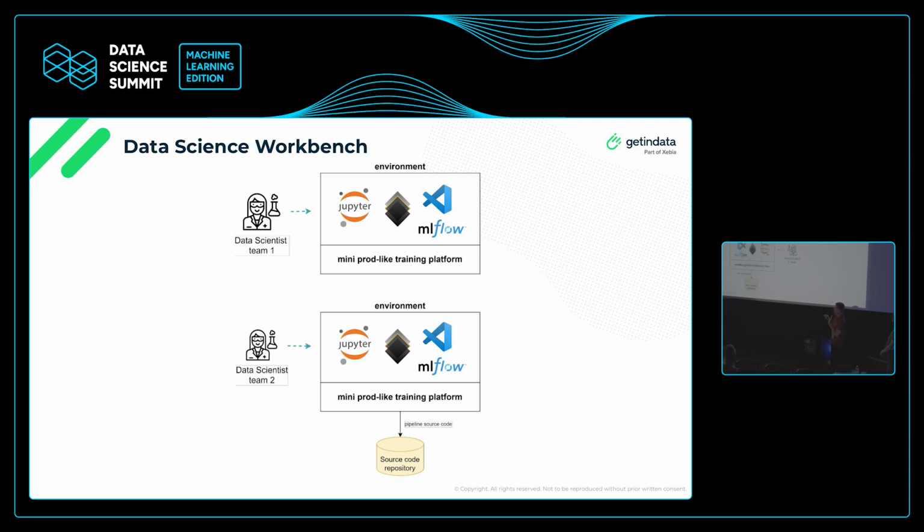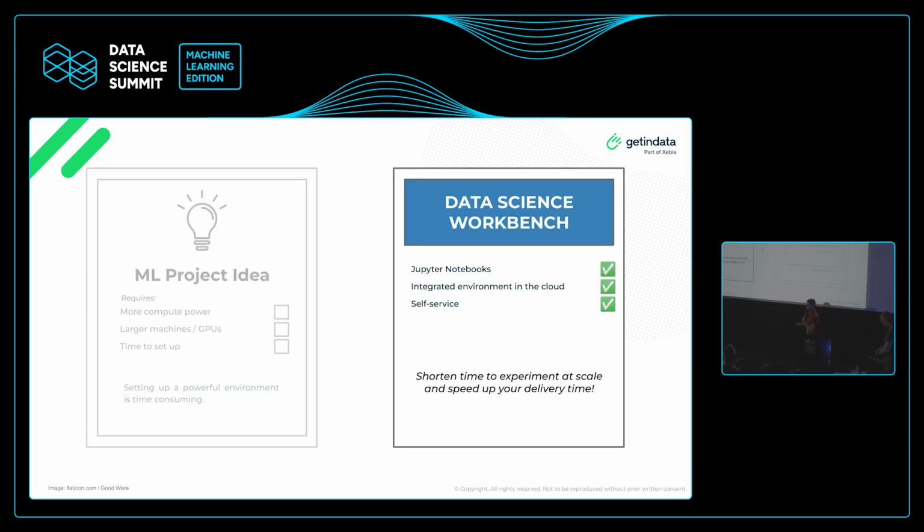And the whole thing is isolated within a Docker container. So we ship Docker containers to our data scientists that they can deploy on their own. And the effect of working in this environment is producing the source code for machine learning projects. But that covers the data science workbench part. So we enable data scientists with Jupyter notebooks in an isolated environment, and most importantly, it's fully self-service. So for example, if they decided to switch to different models, they can just shut down either machines or cloud service, switch to a different larger machine and run again.